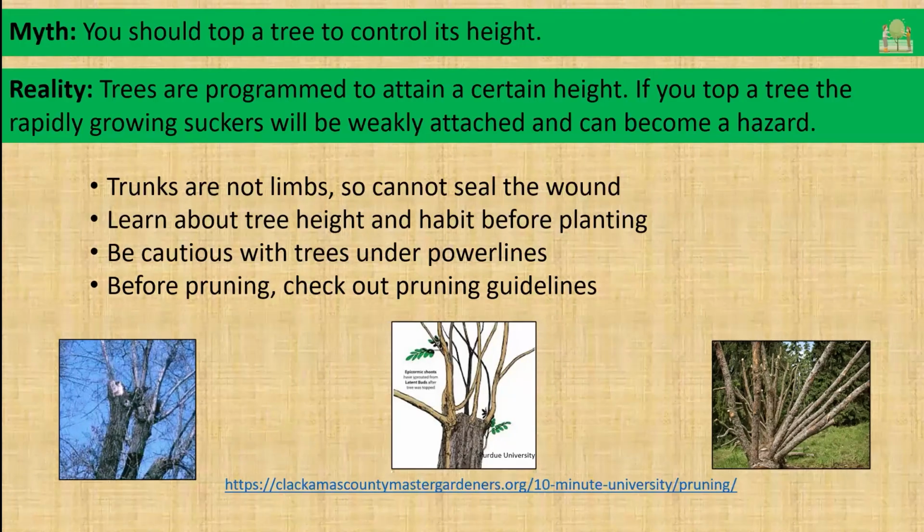Master Gardener Sherry Shung did several webinars through the 10-minute university website where you can learn all about proper pruning techniques. So you also have to realize that the trunks are not limbs, so they can't seal the wound like I talked about when I was talking about not using wound paint.